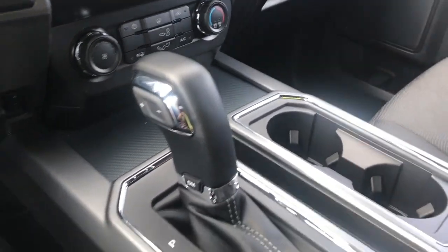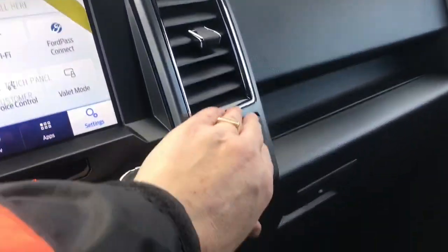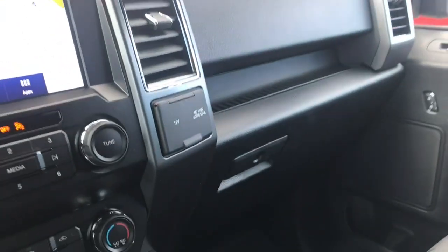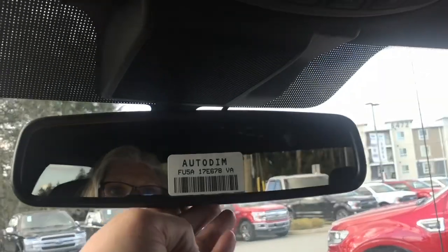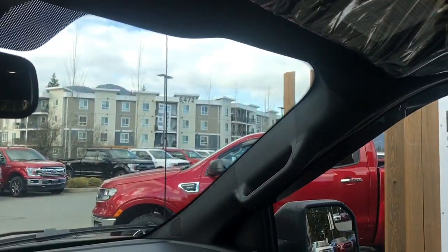There's a couple of cup holders, and your armrest opens up. Lots of room. There's a little bin here. Take that out. Down below, you can store whatever you'd like. Plus, you have a 12-volt. And then off to the side is another 12-volt and 110 outlet, and the locking glove compartment. Up above, auto dimming rear view mirror, lighting controls, sunglass holder, and there's a grab handle in the body, making it easier to get in.